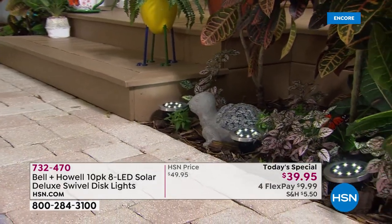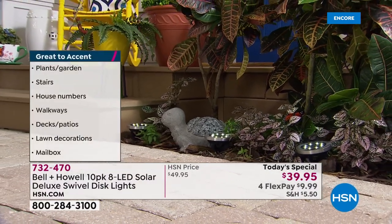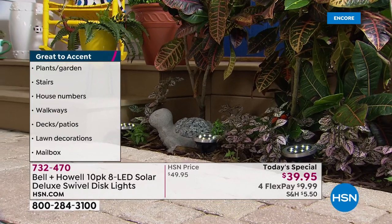Look at how we've decked out our set, Lou. Doesn't it look pretty? It does look nice, you know? And see, that's the thing about these. You can stake them into the ground. You can put them into planters. You can put them right on your pool deck or on your walkway, staircases, anywhere you want to use them.